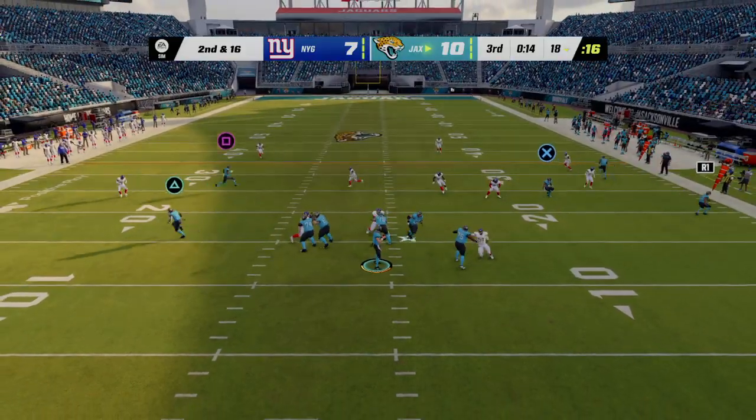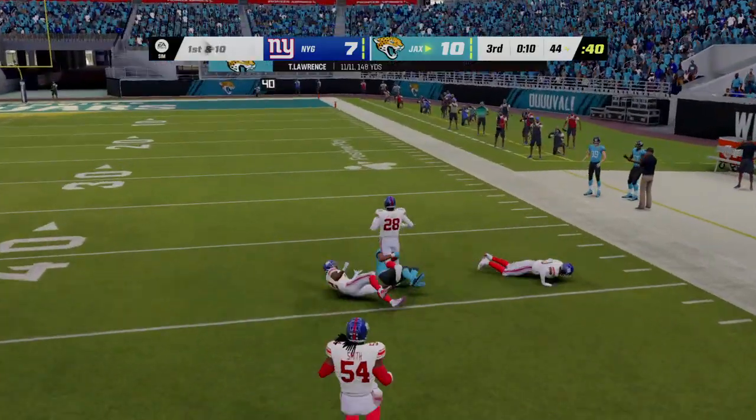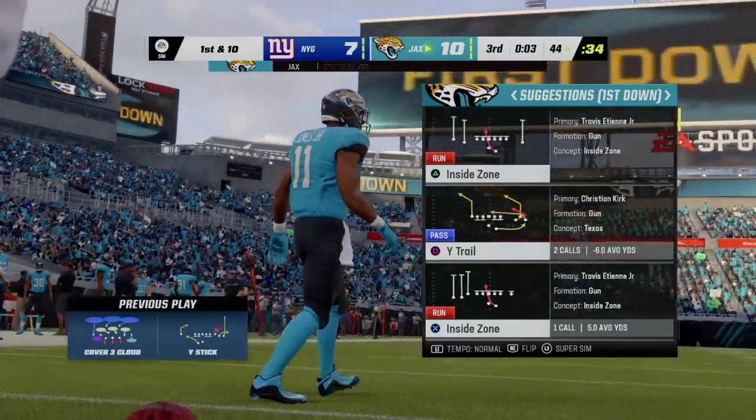Now on second and 16, Lawrence looking downfield for Jones. Launches deep, a jump ball, and this is caught. A big pickup of 38.